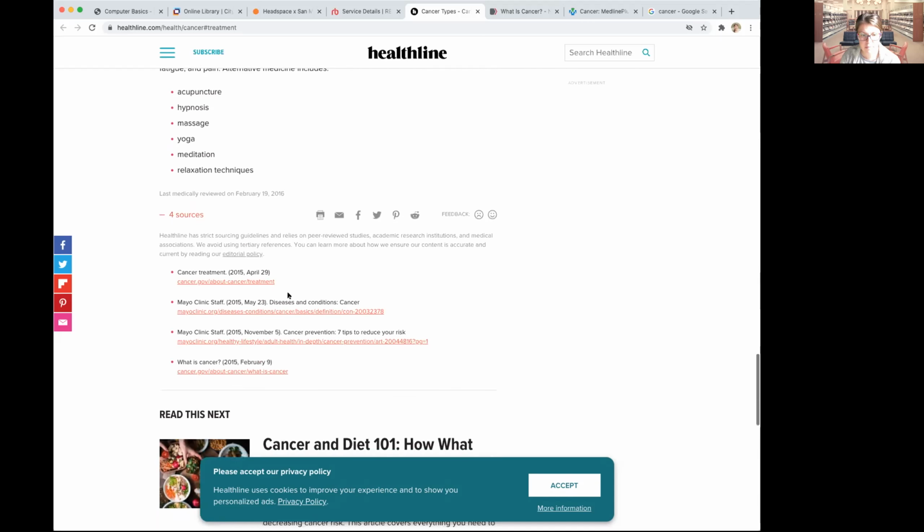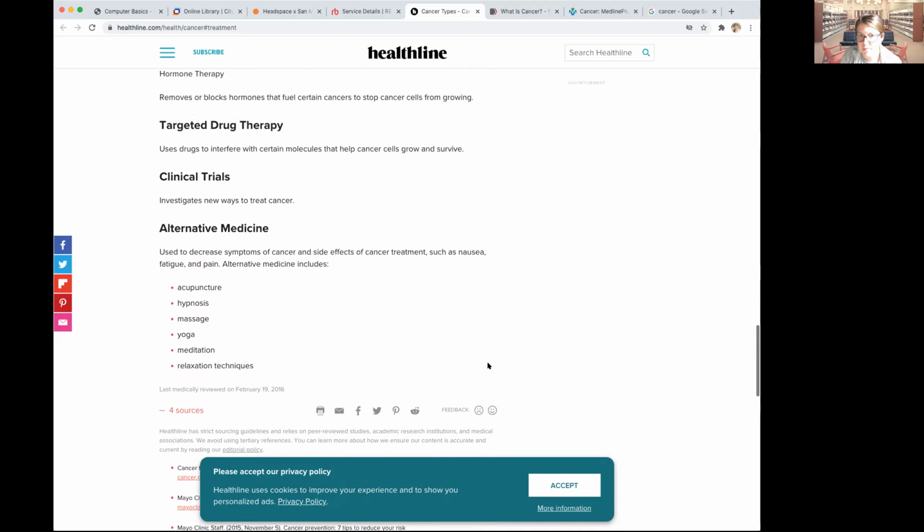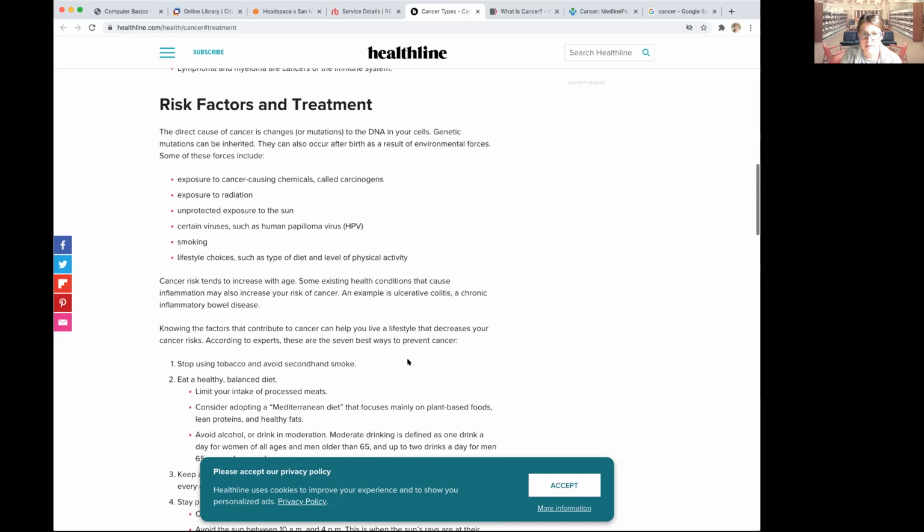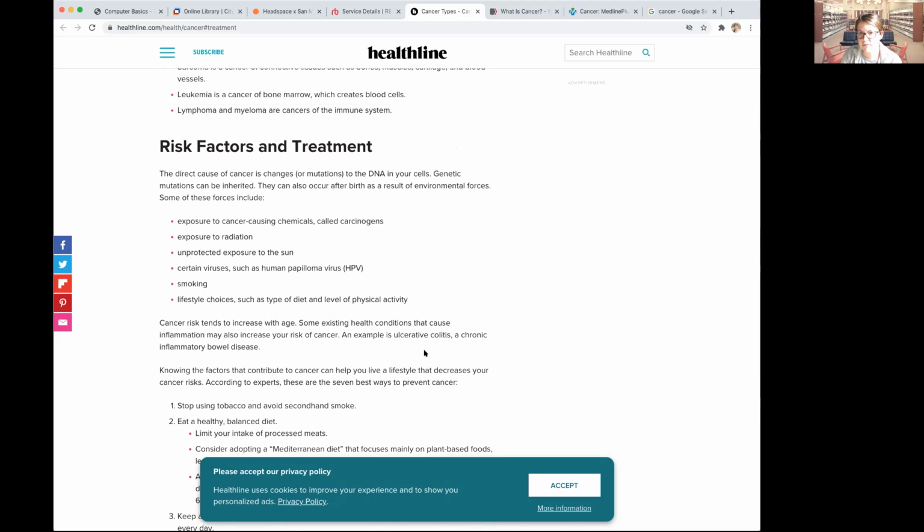they have sources at the bottom to tell you, you know, you go here if you're looking for cancer prevention tips. So, and they're, you know, cancer.gov, mayoclinic.org. We're not looking at a .com type website. So that's not too bad. I would at least start here for some general information, and then maybe go to another website to see if that website says the same thing.